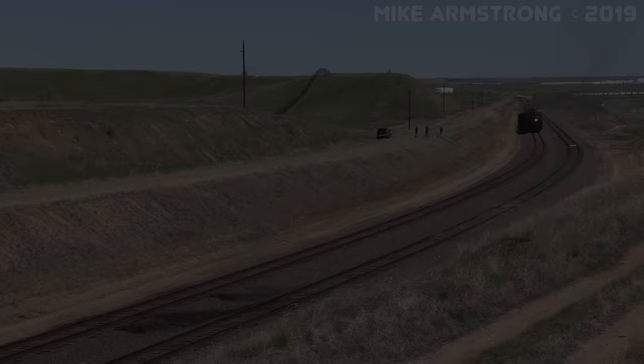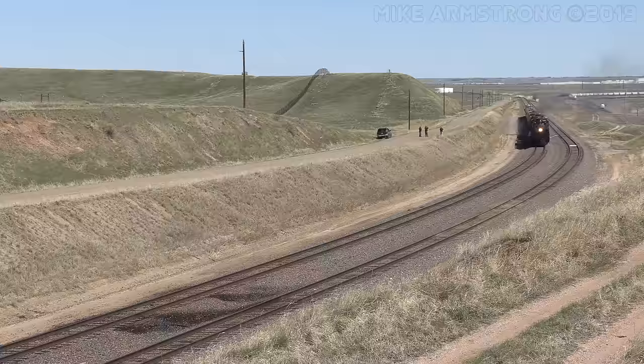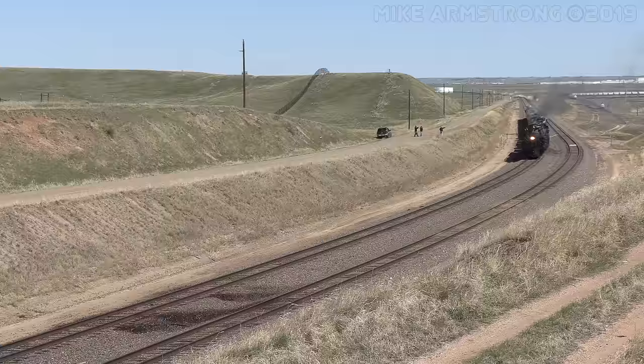Returning to the hill at Spear, Wyoming, we see the Big Boy just a few miles southwest of Cheyenne as it begins its first excursion trip. Thousands of people line the tracks to witness this historic occasion.